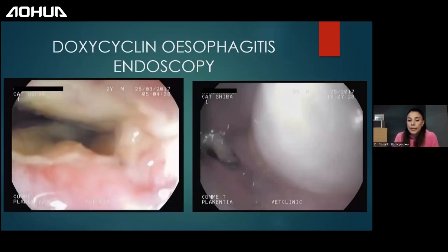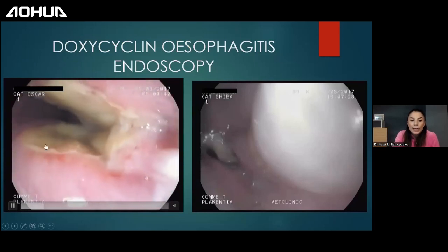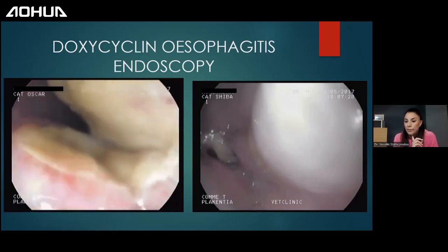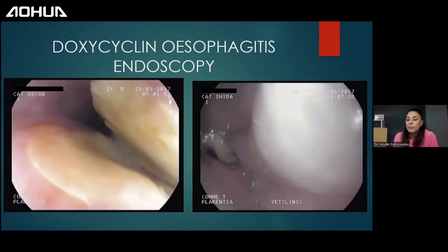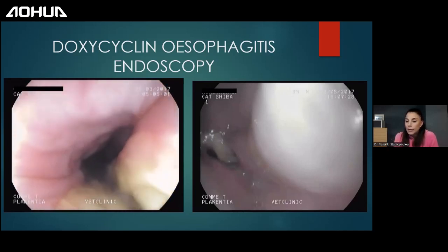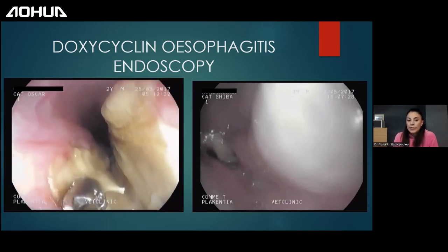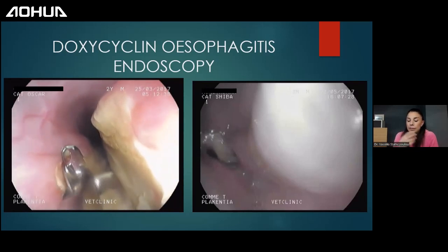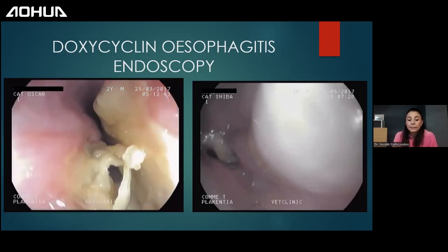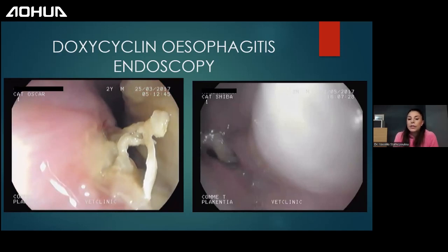And let's see this one here. This is Oscar, a 2-year-old male cat, and you can see these pseudomembranes here. And this is very high up, just after, about 1 centimeter after the pharyngeal sphincter. This cat was treated with doxycycline for upper respiratory disease, nasal discharge, and ocular discharge. So they gave him doxycycline blindly. And a week after the administration of doxycycline, he started having odynophagia, very painful swallowing. The cat was vocalizing, and it was really in pain.